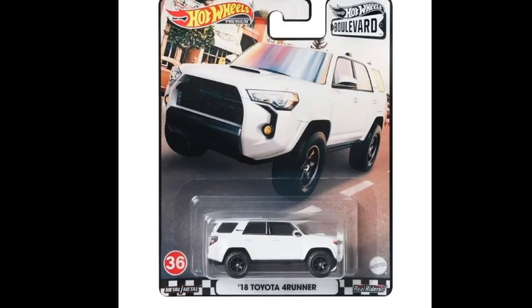And then Hot Wheels has a new Boulevard set, and check out the car. So by the way, if you are from the Philippines, go to Facebook groups. Some sellers are accepting pre-orders for this set already. I have picked up mine or pre-ordered mine already. So here go the cars.